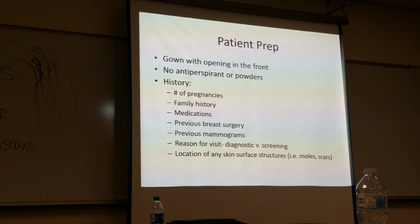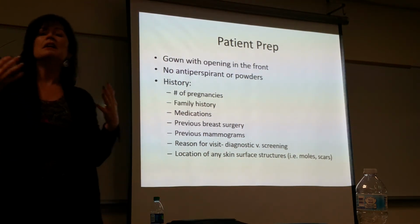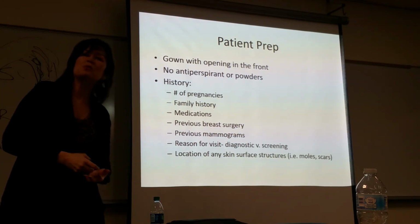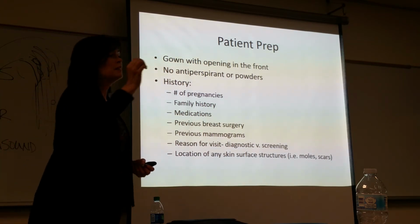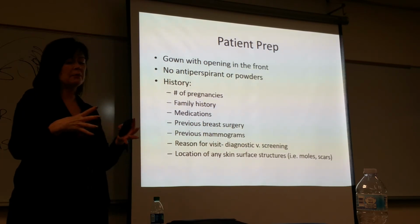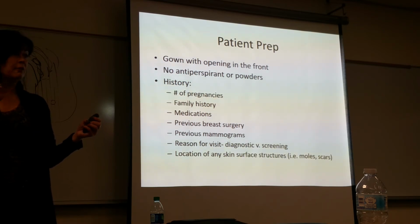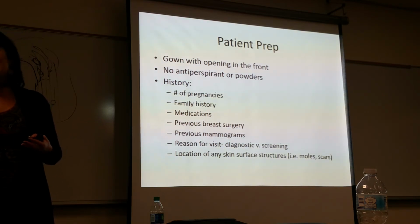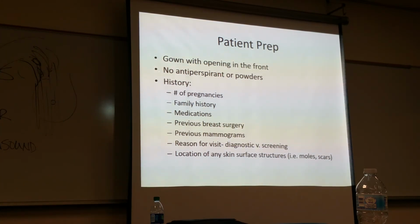We can't wear any deodorants, any perfumes, any powders, or anything like that. Those little flakes of deodorant, powder, perfume can go onto the image receptor, and guess what? Cancer tends to have microcalcifications in it. So when you see microcalcifications on a mammogram image, that's a big concern. So we don't want any of that dust. Image receptors have to be cleaned. No dust, because it can show up. So that's why this is important.